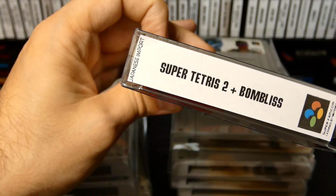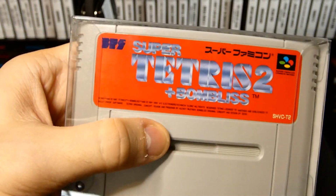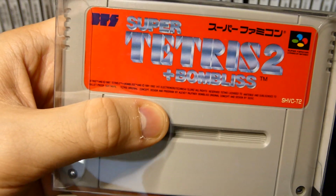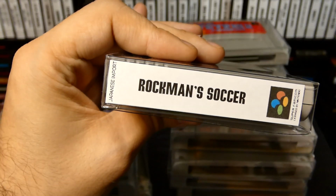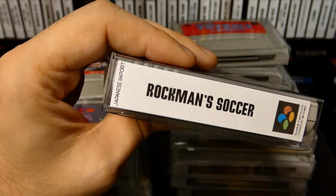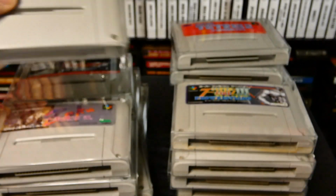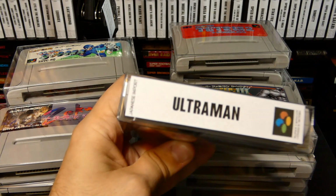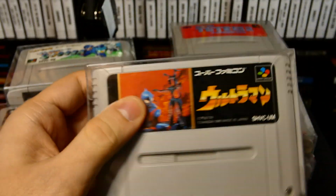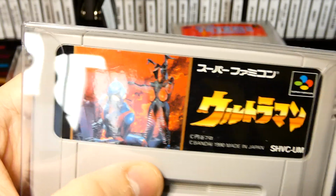Then we have this weird cartridge, Super Tetris 2 Bombless. I'm not sure if that's two games on one cartridge or what that is. Then of course I had to pick up Megaman Soccer, or in Japan it's known as Rockman's Soccer. And if you find the US copy of that, it's very, very expensive. Then we have a copy of Ultraman for the Super Famicom. Now, at least I can say that. I mean, it's pretty self-explanatory. Ultraman is Ultraman. Look at that.